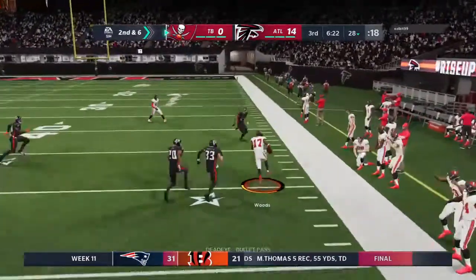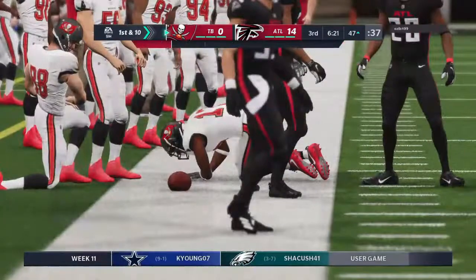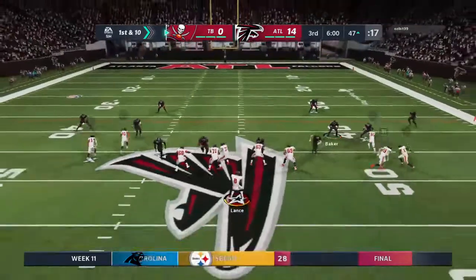We'll find out. There's a ball thrown right side and complete. And he'll take this to the other side of midfield before going out of bounds. A first down there on a pickup of 25. And a Buccaneer first down.